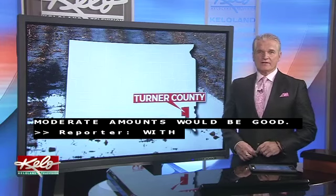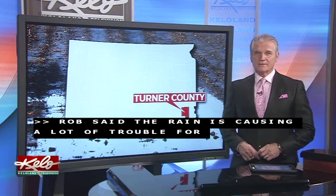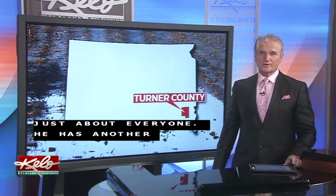Rops says that the rain is causing a lot of trouble for just about everyone. He has another neighbor with 400 head of cattle ready for market, but semis can't get to the property.